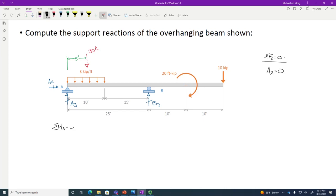Now, I'm going to treat this like I've done problems up until this point. We're going to sum moments at A to determine the reaction at B. Okay? So, let's handle this one step at a time.